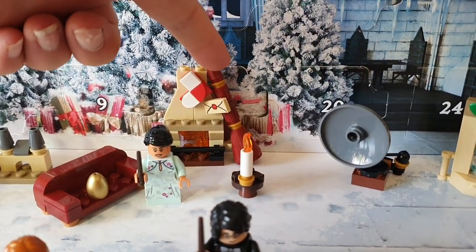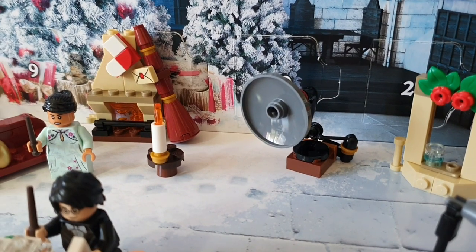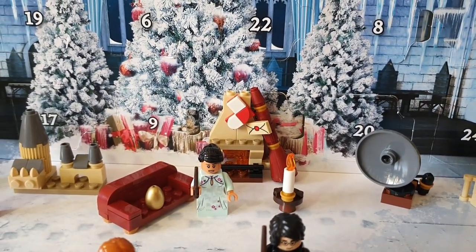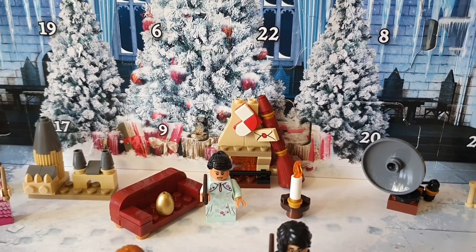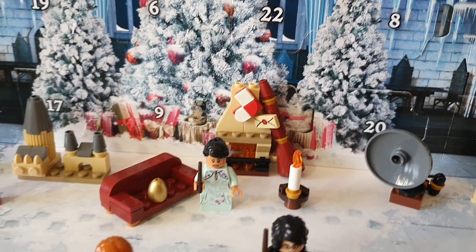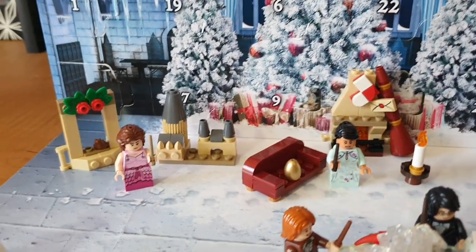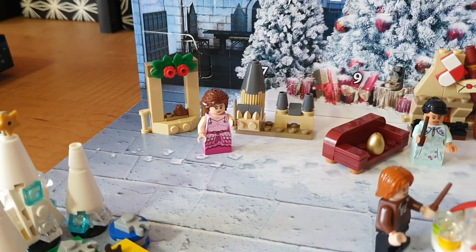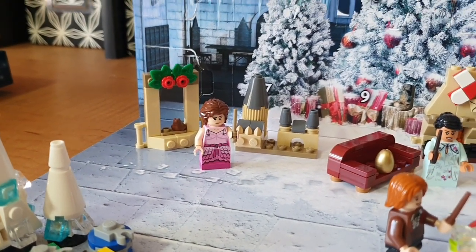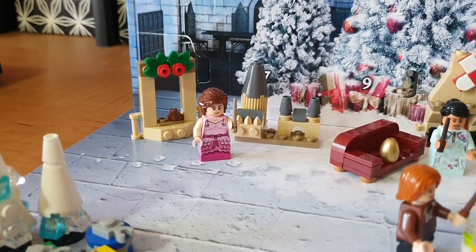Now this, I couldn't get it to stand. It's got like a curved bottom, if you can see. It will not stand up, and I don't know what it's supposed to be. It kind of looks like a rocket ship trying to deliver a letter to somebody. Then we have the fireplace with the stocking, Cho Chang, the Yeti with the golden egg, a mini Hogwarts, Hermione there. Do you know, I've got a happy face on, but she still looks really grumpy. What's up with you, Hermione? Full of sass. The other window with the chocolate frog, if it is a window.